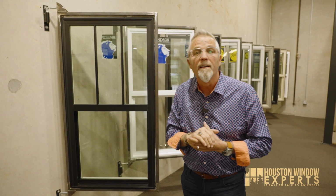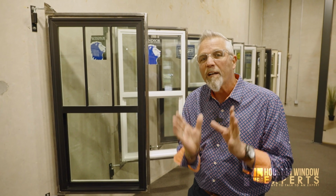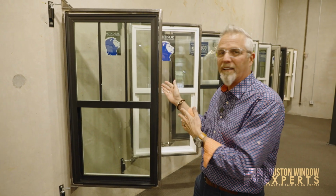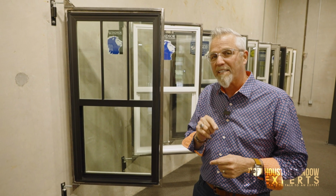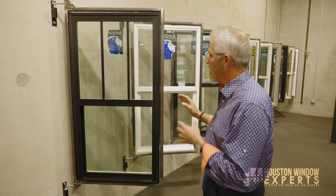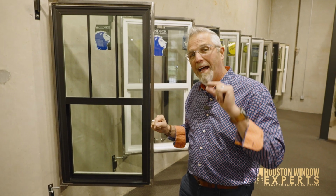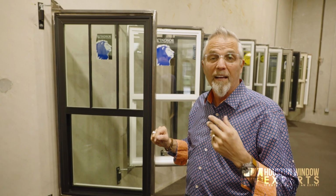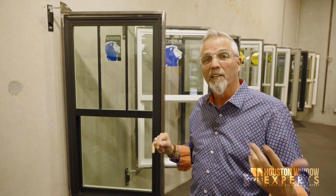They're owned by a company called Woodgrain. Woodgrain is a $1 billion a year company, and they bought this company. And we'll get into that in just a minute because they have a good impact on this story. So they have vinyl windows. They have a composite window, which I don't carry. It's just not really a good fit for what we're doing. And then they also have wood windows that have an aluminum exterior on them.